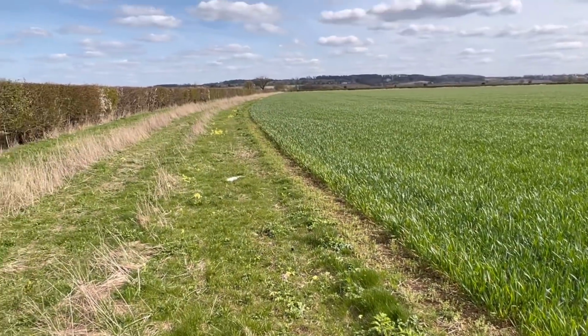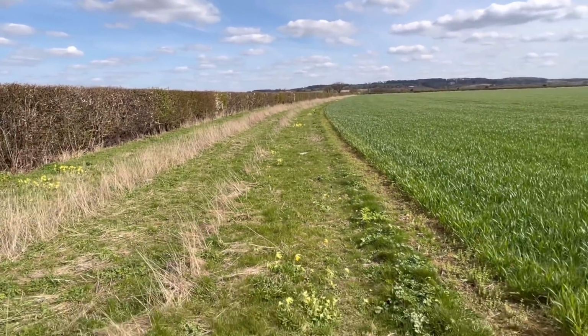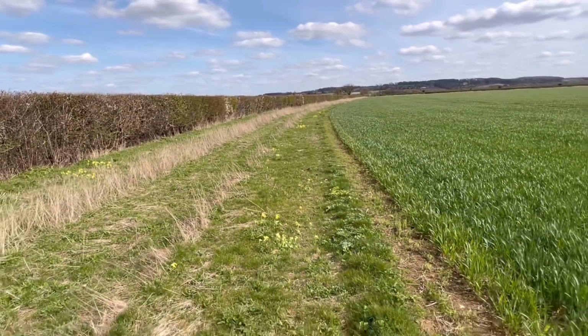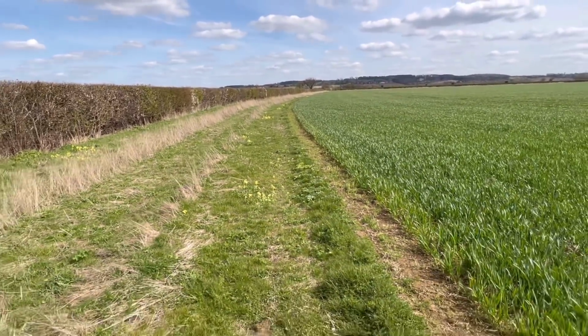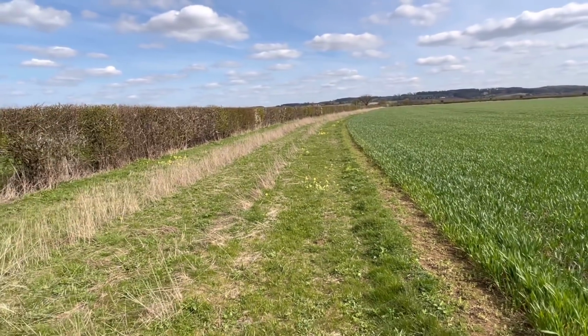And again, you've got the traffic near you, you can hear, it's great. I'd just like to show the public that we're doing things for the wildlife and nature and the environment, and we're not cropping right up to the hedge, or we're not allowed to crop within 2 metres of a hedge anyway.